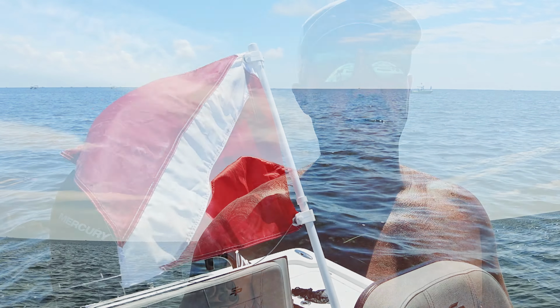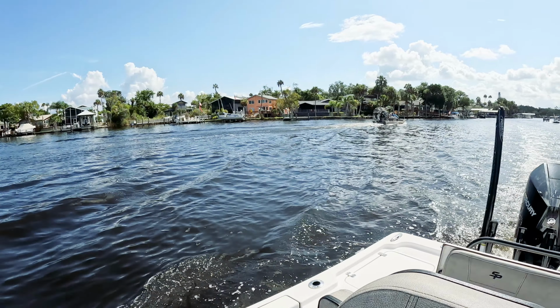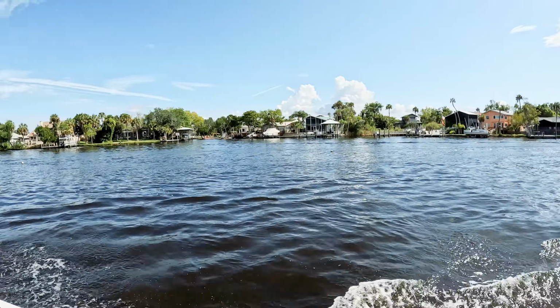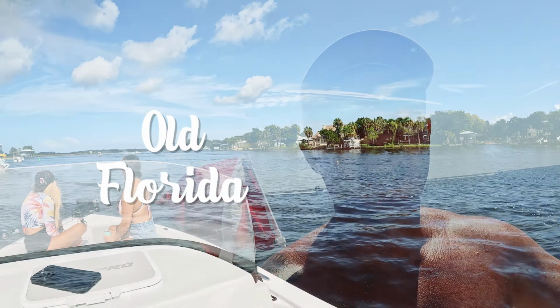So I just came out of the water and everybody's still in the water, so we still got the dive flag up. But one thing I want to talk to you about while they're still in the water and doing some scalloping is Homosassa Crystal River, okay? This place is probably one of the most beautiful places you've ever been. It is truly old Florida, man, and everybody who comes here falls in love with this place, including me.